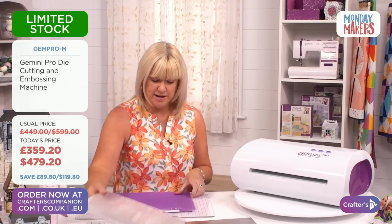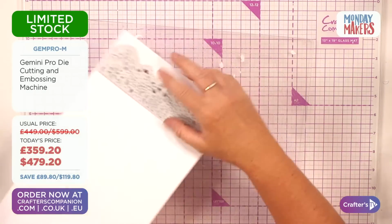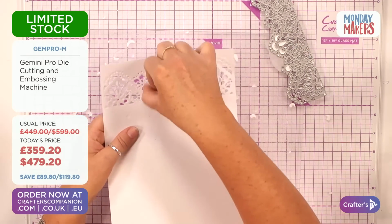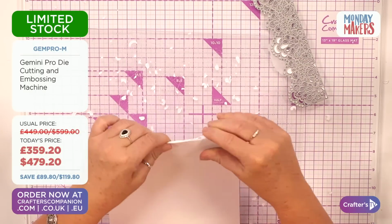So let's take away our parts there, and then we'll be able to see what we've got here. Now let's bring that out. I'm just going to flick and all those pieces will come out. Now I've made this card with score lines. I'm just bringing in the score lines.